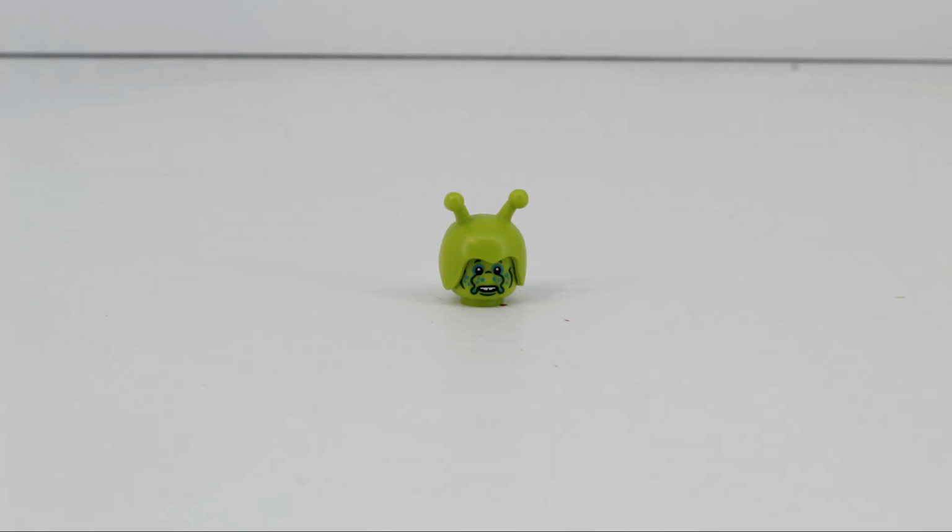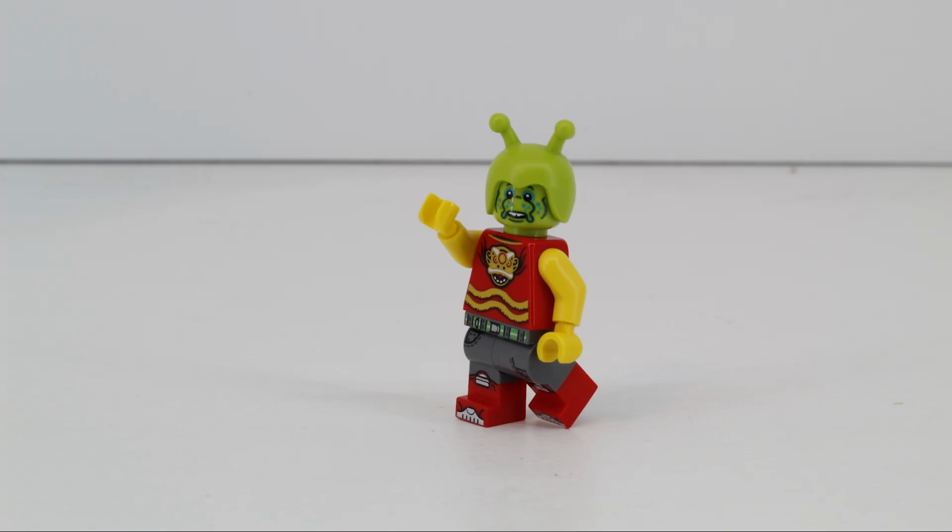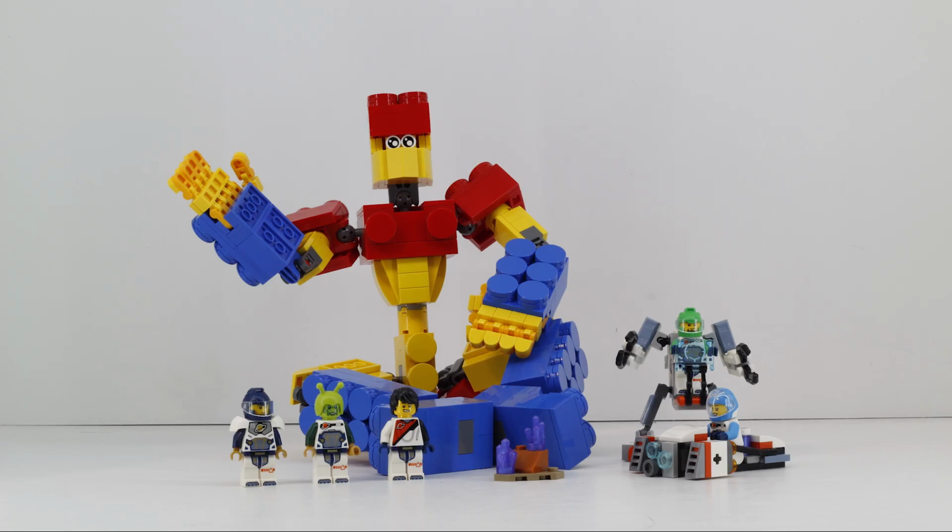Now, as you notice, it's just the head with no body. That's because at the time there was no alien body to go along with it. So presumably you're meant to put this head on an astronaut body as a sort of companion. But that doesn't stop you from putting it on any minifig's body. Overall, I like these last sets. They're simple builds and make for good companion pieces for the main sets.